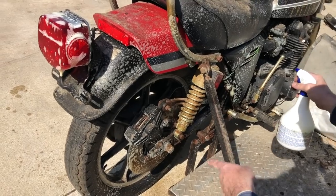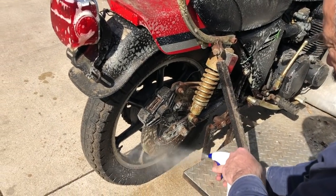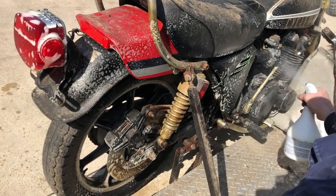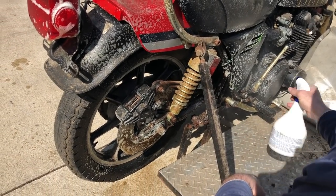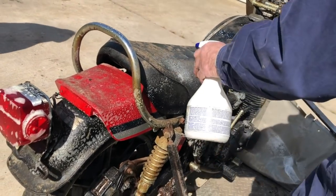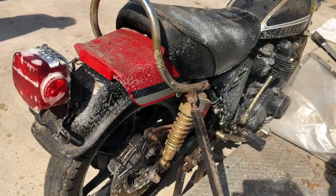But I think with that bearing size, I think it might be Z1R. But you're just looking at the axle. Look at this S100, go to town. We're kind of pinched for time here right now because it's the end of the day, but we could really detail this out with this stuff.